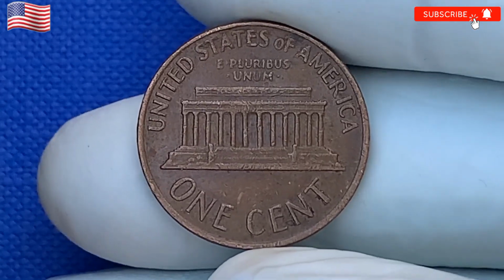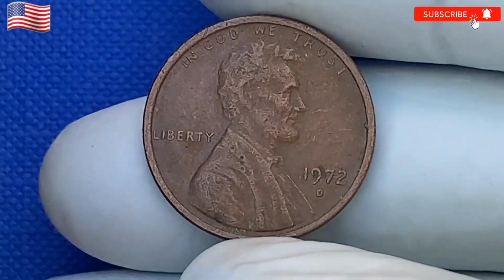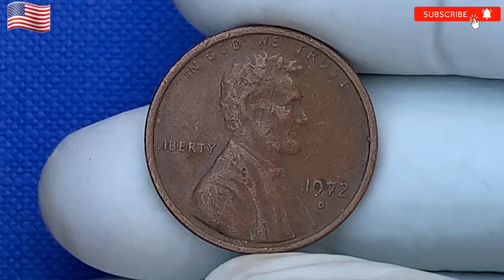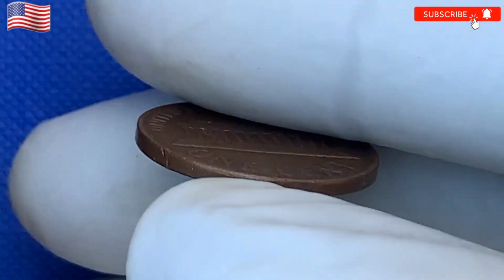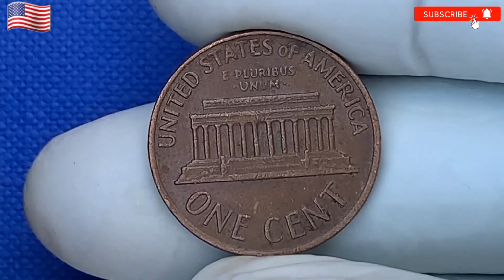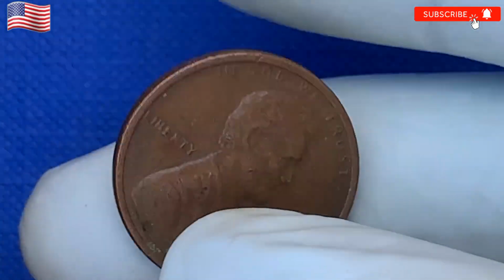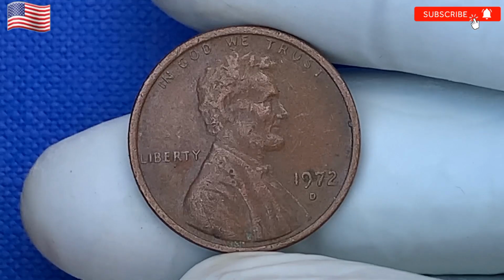One of the key features that collectors value is the mint mark. For most coins minted in the 1970s, you'll see either a D or an S mint mark, indicating whether the coin was produced at the Denver or San Francisco Mint. But the story doesn't stop there. A lesser-known but significant detail about the 1972 penny involves a peculiar error in the minting process, a double die error that makes certain 1972 pennies extremely valuable.